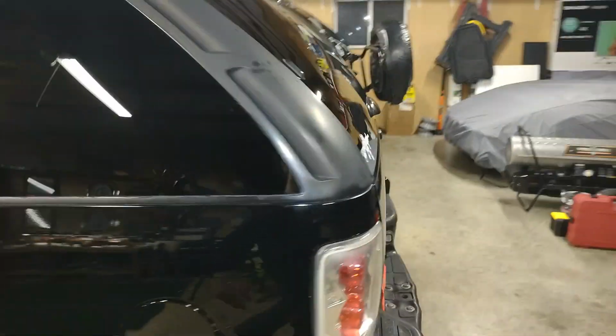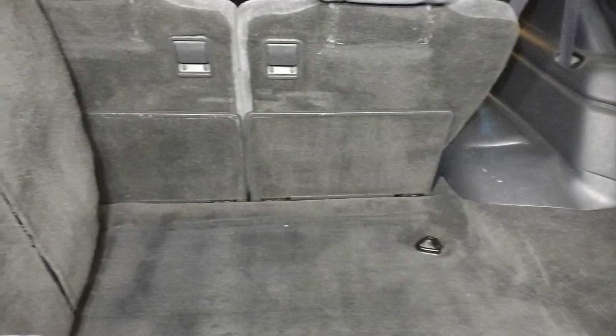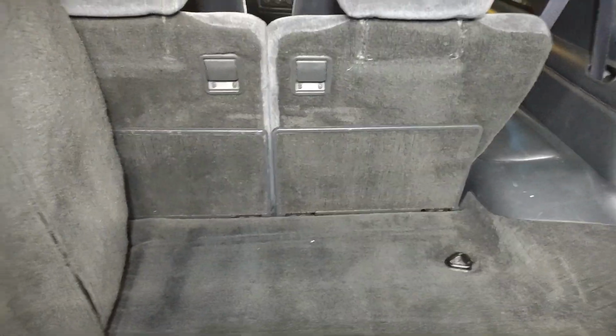And then the back here, the back's in nice shape yet, guys. The interior is in good shape back in here. It's still fairly clean. Not too bad, you know, for the miles that this vehicle has on it.